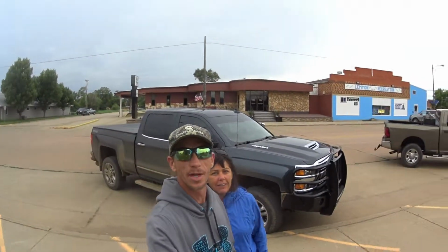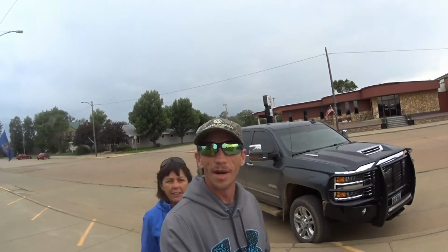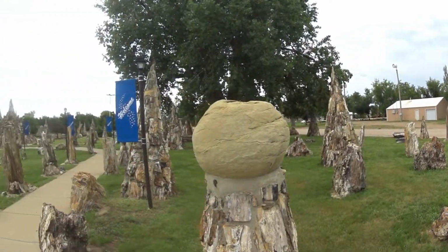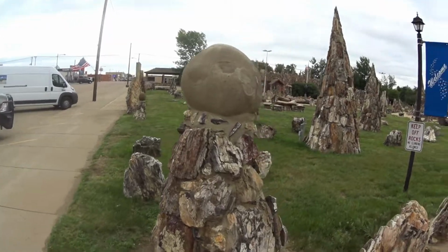Lemmon. I'll show you a little sign over there just in case we're saying it wrong. Lemmon, South Dakota. And we have run into one of the coolest things. It is a Petrified Park. These are all petrified trees.